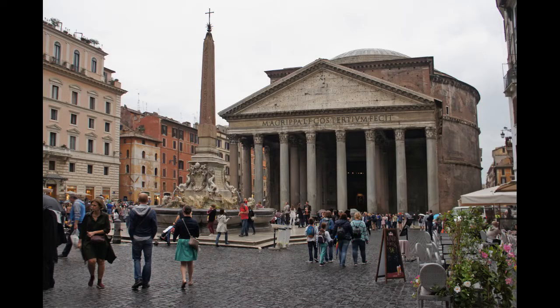So Brunelleschi was familiar with the most famous building in Rome, apart from the Colosseum, still standing, still intact, because it had been converted into a Christian church. And that was the huge circular building, the Pantheon, the widest dome ever constructed, until Nervi's sports dome was constructed also in Rome in the 1950s.